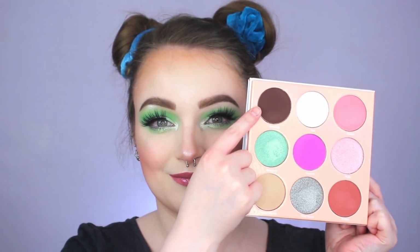I also have the Try palette, and man, do I love this one, especially the shimmer shade in here called Coral. It is like the coolest, most unique highlighter shade. It's this one right here. And I also like that this one has a 70s vibe to it, but at the same time, it's not an overwhelming color story. I feel like it's really unique and all of the colors go really well together.